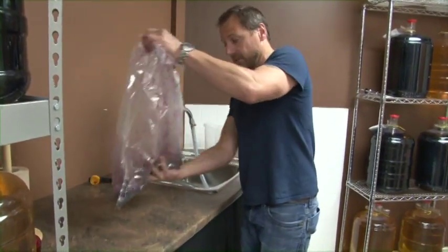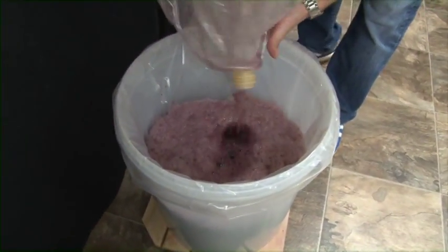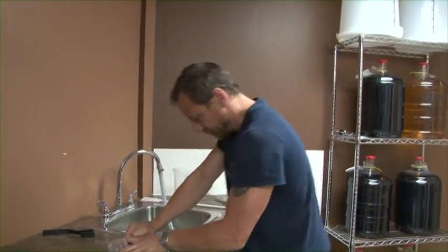Oh yeah, your original yield is juice, right? You're yielding 23 grams, yeah. So I'm just putting everything in there. So again, covering it up.